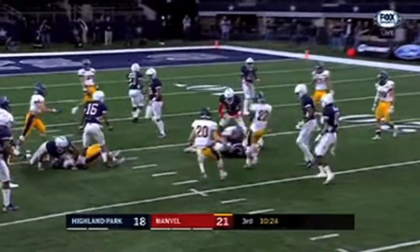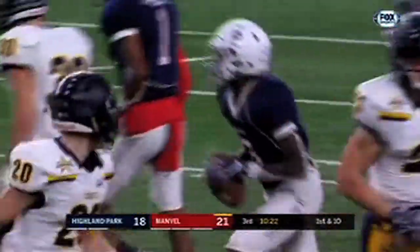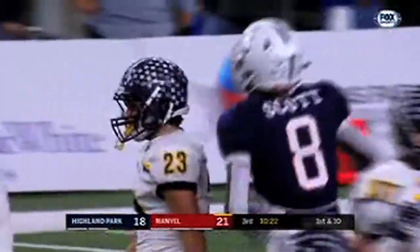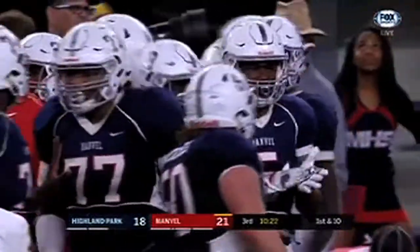Excellent point. Cam Scott back out there on the field, and Scott on the kickoff return. 22-yard return there. So Scott, who was banged up, as reported by Sarah Merrifield in the first half with that hamstring, back out there and return the kick, and the ball's at the 22-yard line, and that's where Manvel will have the football for the first time in the second half.